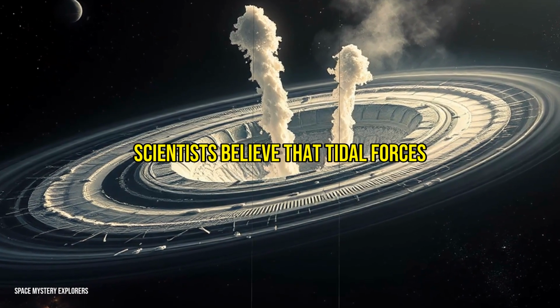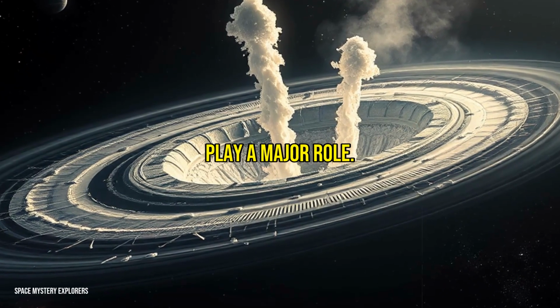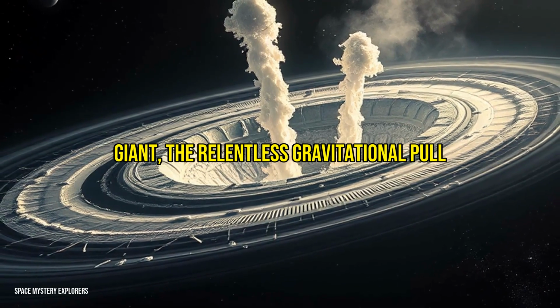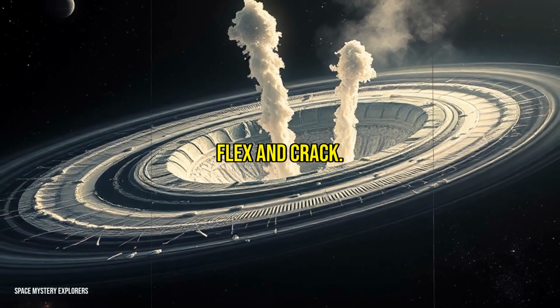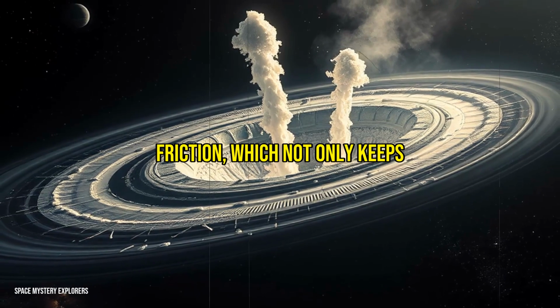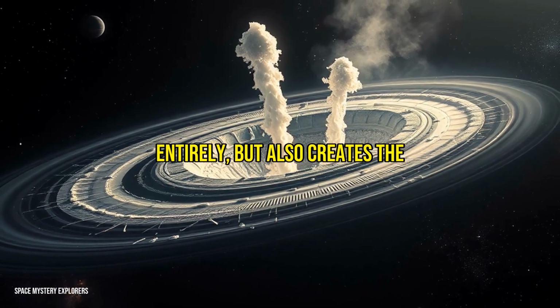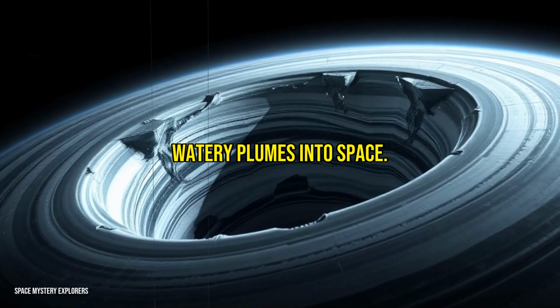Scientists believe that tidal forces exerted by Saturn's immense gravity play a major role. As Enceladus orbits this gas giant, the relentless gravitational pull causes its icy crust to flex and crack. This flexing generates heat through friction, which not only keeps its subsurface ocean from freezing entirely, but also creates the pressure needed to launch its watery plumes into space.